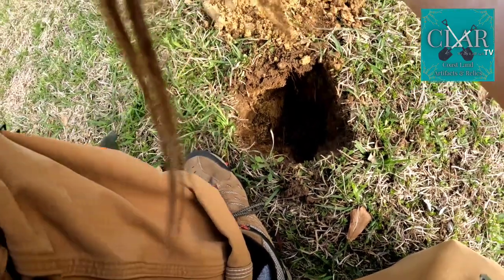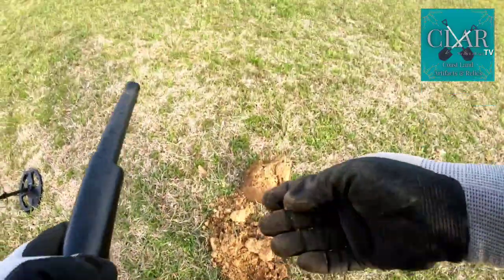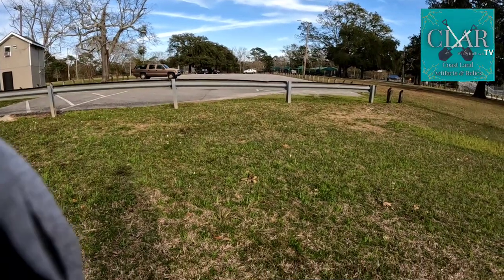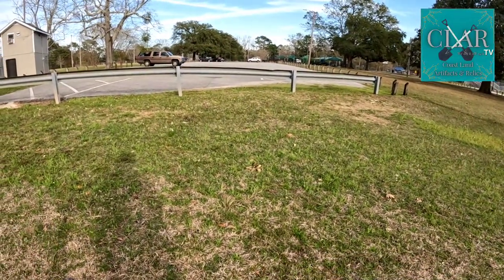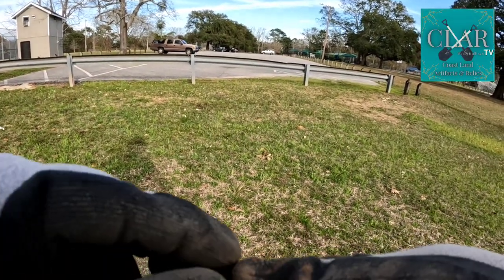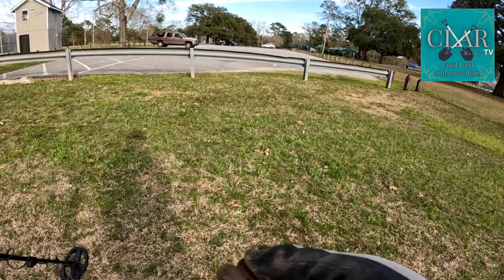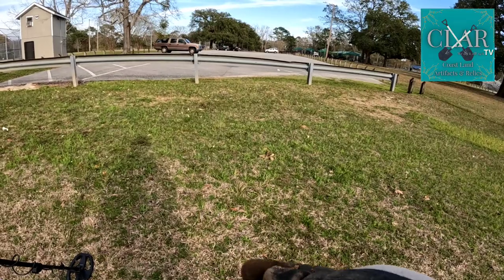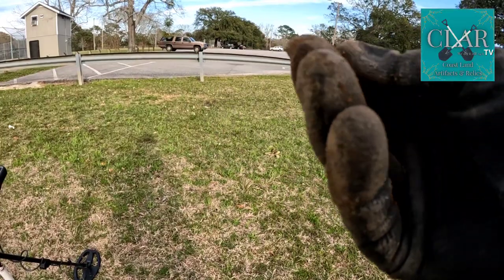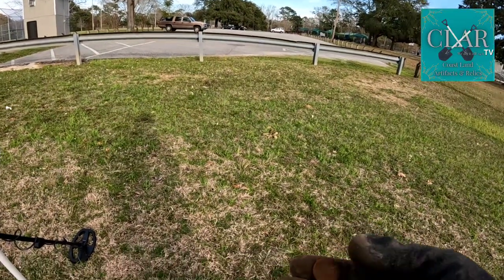What is this? Alright, it looks like a coin. What is this? Let me stand up and see what we got here. So I'm cleaning this thing. Let's see. So that looks like Abraham Lincoln to me. Let's see, is it a wheat cent or is it just a copper memorial? Flip it over. And oh my goodness, that's the Lincoln Memorial on there.